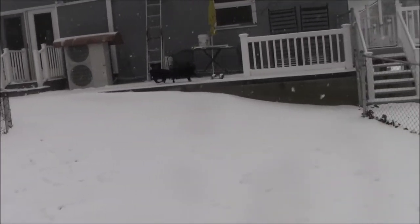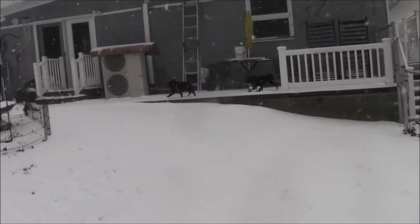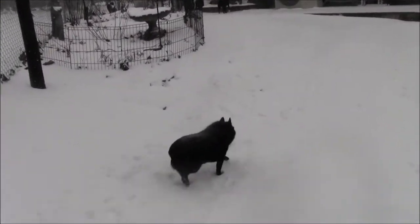Getting some zoomies out here. Come on, dogs. There goes Jack.